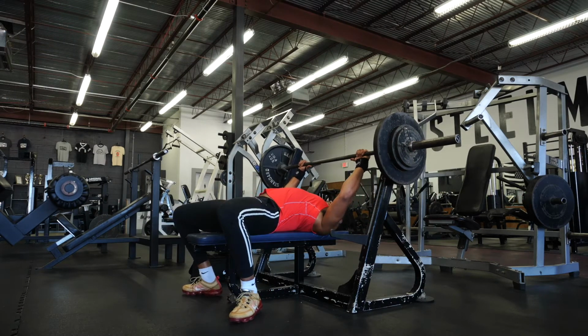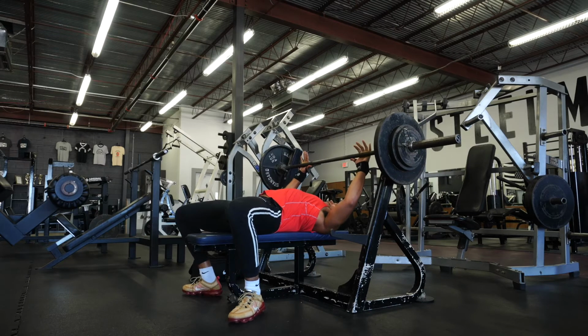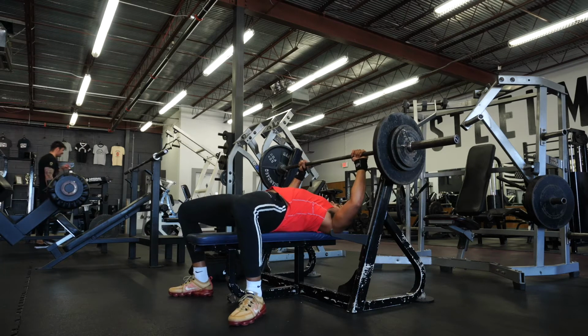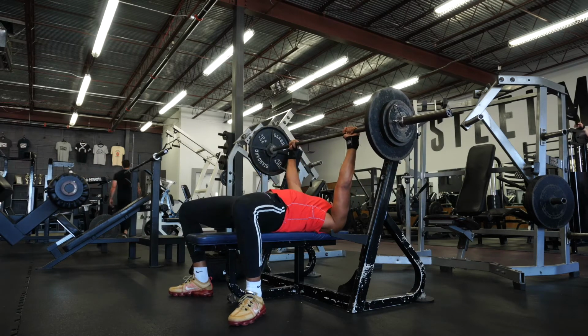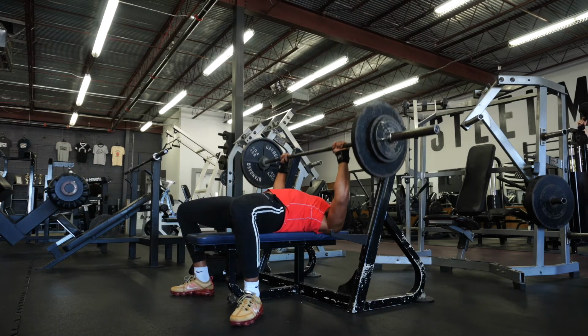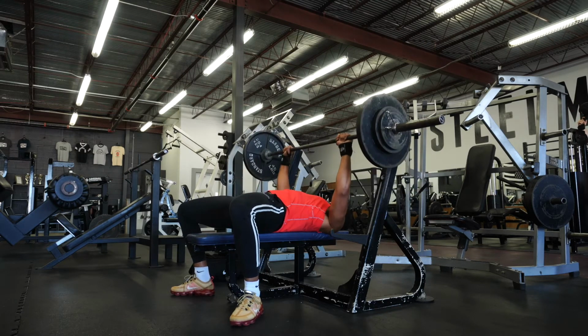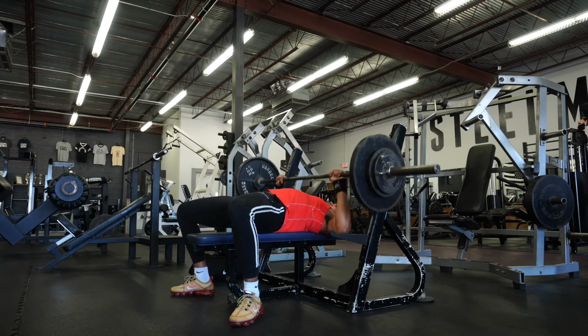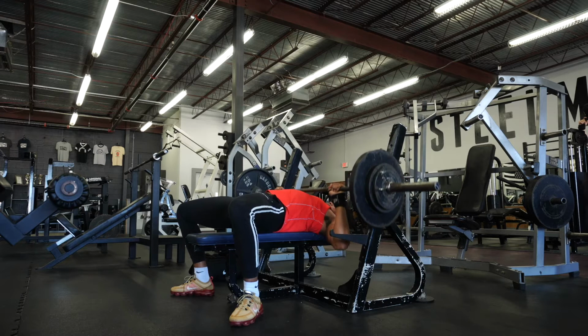Now, I am not a powerlifter, but I really do enjoy powerlifting from time to time. 1, because it's really good for your central nervous system, and 2, because it's just really fun lifting really heavy weight. So typically what I'll do is start off my powerlifting style workouts with a pyramid, and I only do this for compound movements. So the bench press is the compound movement of the day.